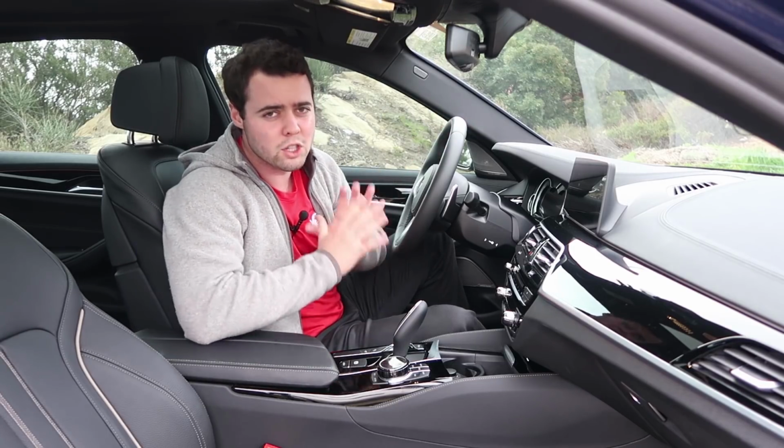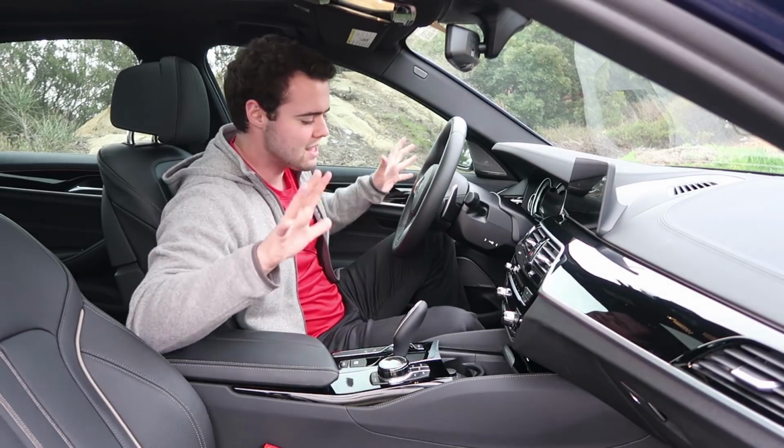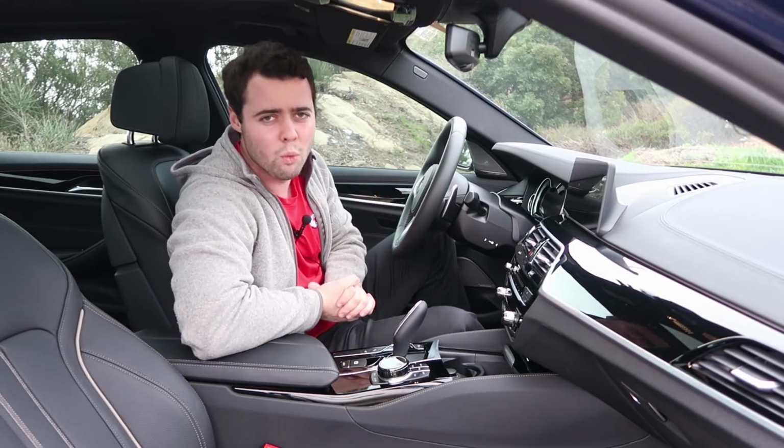We've got 6 different trims to choose from. This one is piano black, but honestly, I think this car has too much black in one place.